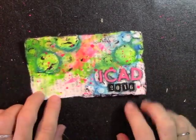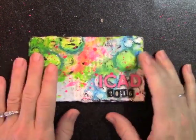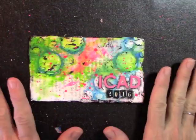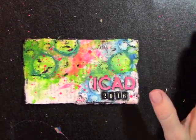Today I am going to do day 14 for ICAD, index card a day, and I wasn't really quite sure what I was going to do today, and I spent the morning clearing through papers.